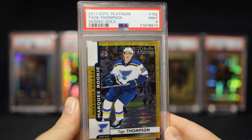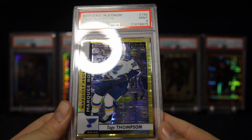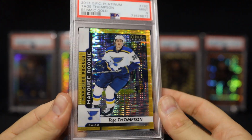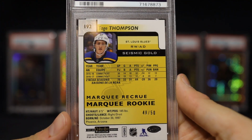Here's another one, this was the other card I was a little bit disappointed with the grade. Tage Thompson, Mint 9, Seismic Gold. This one I thought deserved a 10. The surface and everything was completely flawless on it. It's maybe top to bottom centering, but this is a card with weird centering, which means you can't really notice as easily if it's off-centered. So I think it deserved a 10.